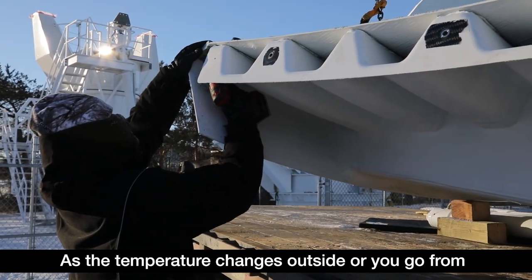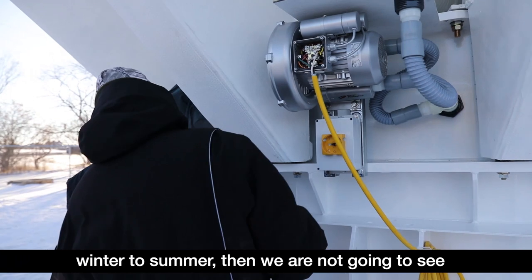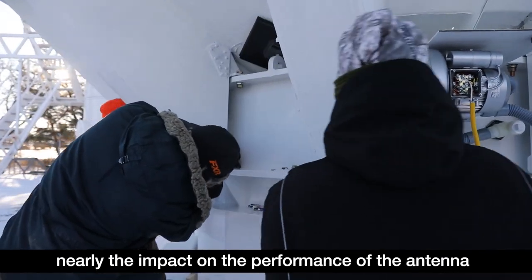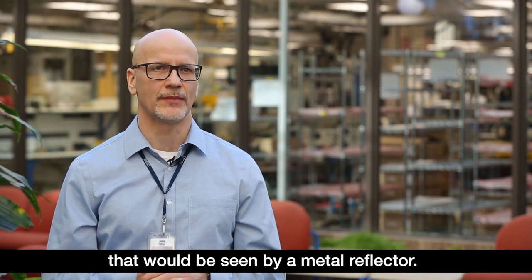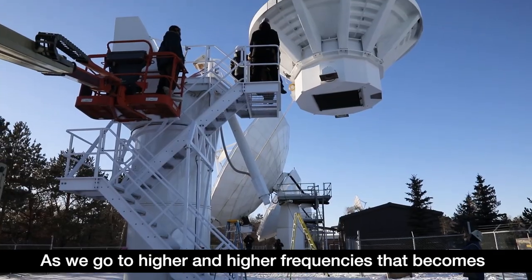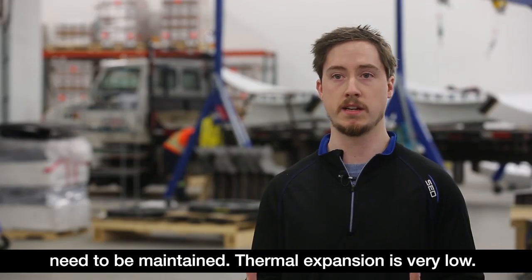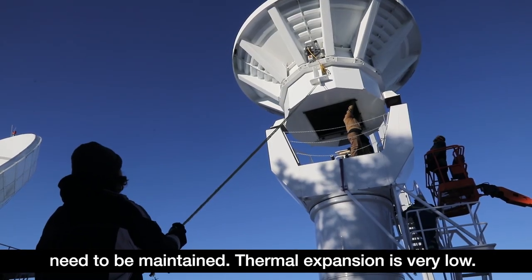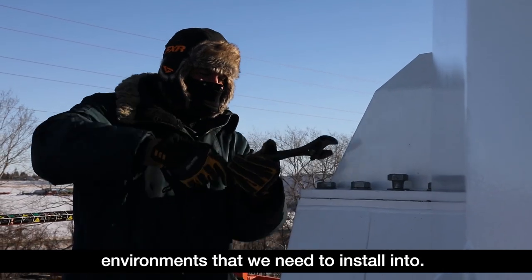As the temperature changes outside, or you go from winter to summertime, we're not going to see nearly the impact on the performance of the antenna that would be seen by a metal reflector. As we go to higher and higher frequencies, that becomes very important because our surface accuracies need to be maintained. Thermal expansion is very, very low. That works well because we have a wide variety of environments that we need to install into.